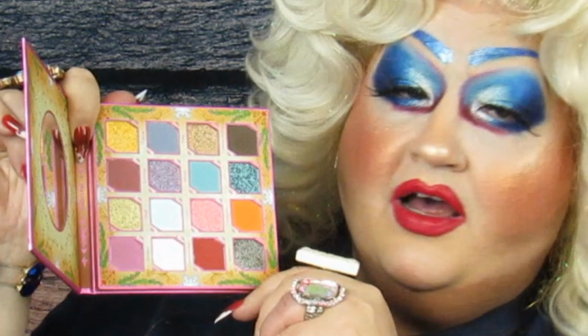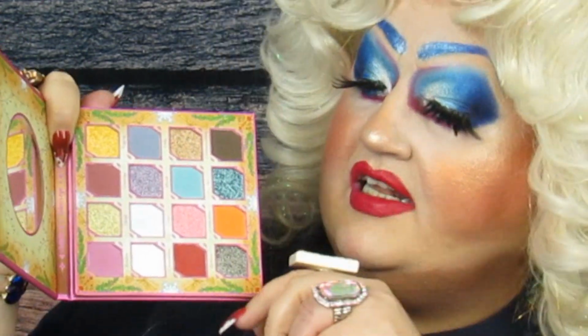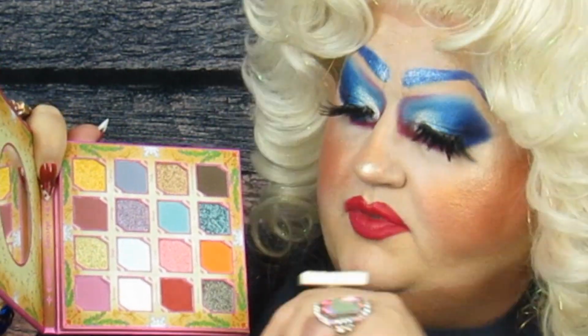So here is the Hey Reindeer palette. Very beautiful. Gorgeous pastels. Again, the other ones were a little bit more like Christmas. And so these, it's a different take on Christmas. I mean, you can't do the same thing 2 years in a row. I love these more muted tones.